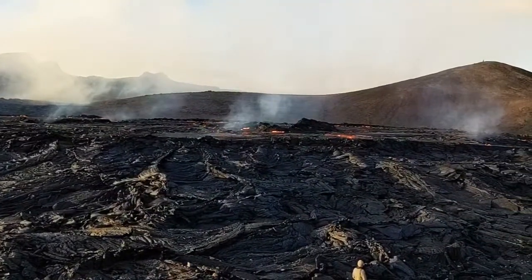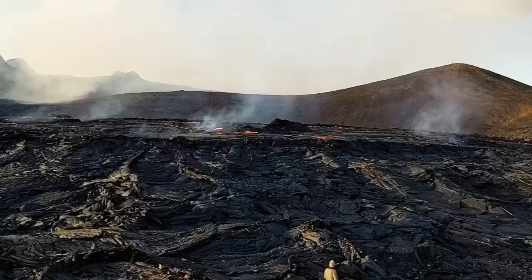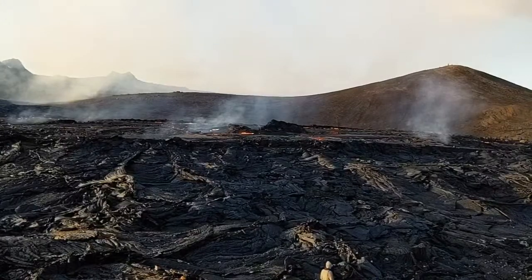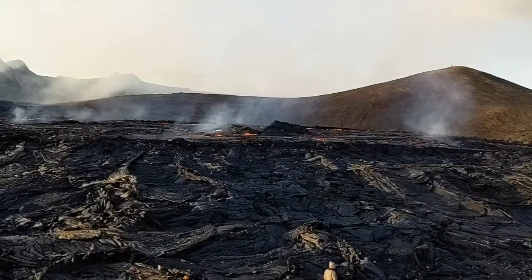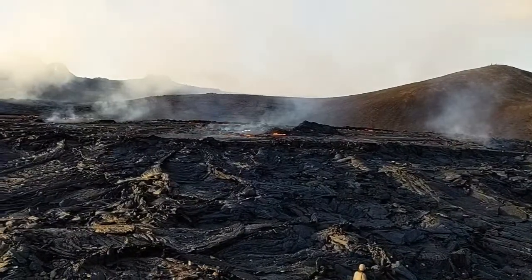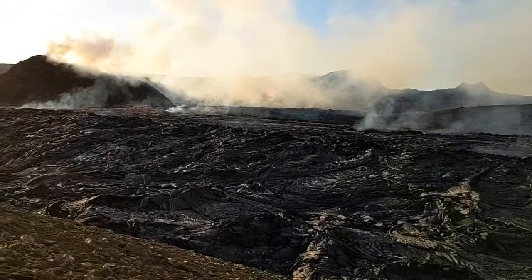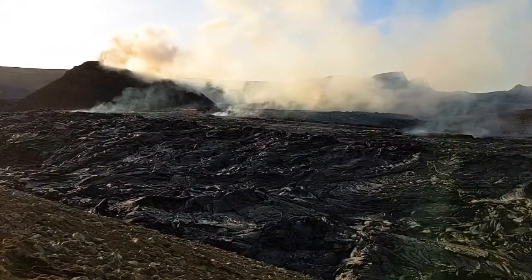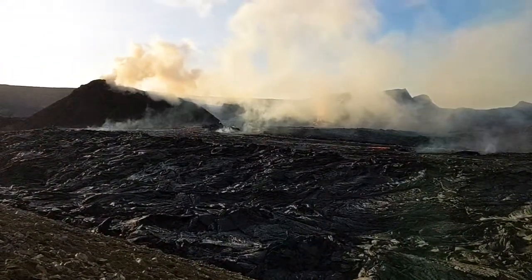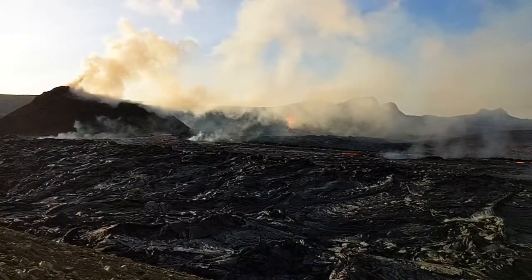So there's a little bit of a pool again, following up here. Maybe it will break for us. Exactly, a new fissure could open up when you see the activity drop in the other cones, because the flow is constant, so it just seems to look for new openings if one closes.